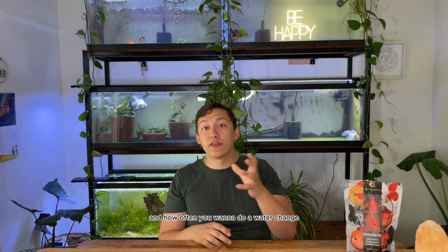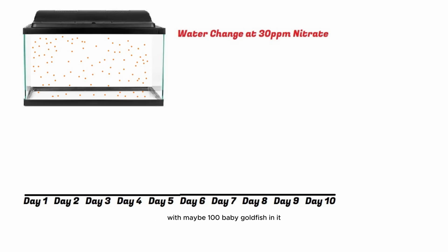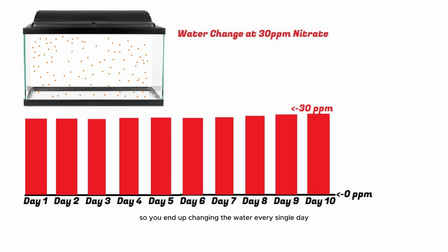A good example of how swimming space and how often you want to do a water change combats the rules of like one fish for 20 gallons is when you're breeding goldfish, because you might have a rather small tank with maybe 100 baby goldfish in it. They have enough swimming space in that water, but they're eating and pooping a lot. So you end up changing the water every single day.